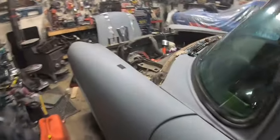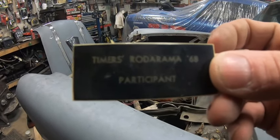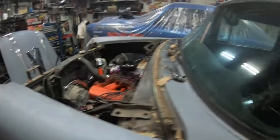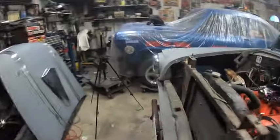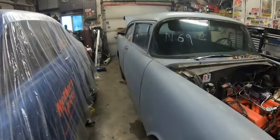Also, what was pretty neat was always on the dash, but it fell off. I'll put this back in the house here. Timer's Rodorama participant 1968, so that's pretty cool. Should actually glue that on the dash, but that's pretty neat. So anyway, enough about this. We'll go check out the engine, and we'll call it a video.